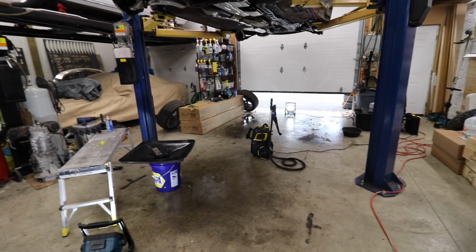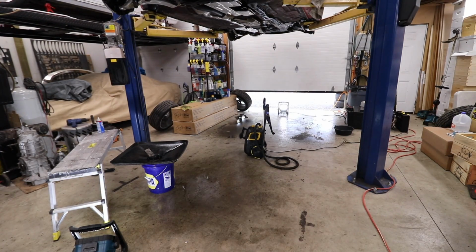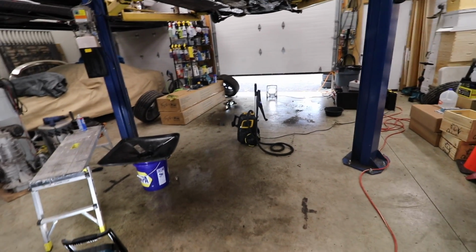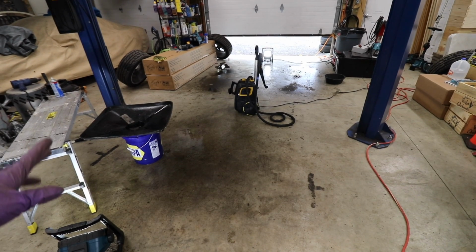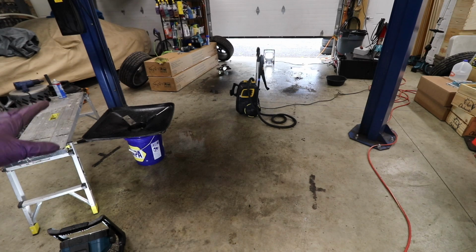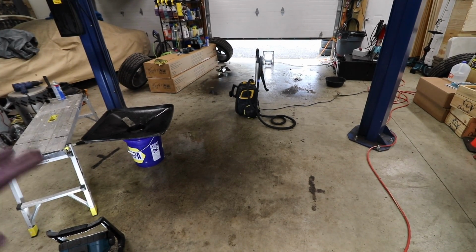Now that I've made an absolute mess of my shop and my camera, this is the most I've ever had to wipe my camera off. Oh, I'll show you guys something interesting. I wanted to do this because not everyone has a steam cleaner, so I mainly use just a spray bottle of water. I'm wet. My floor is wet. Everything around this is wet.